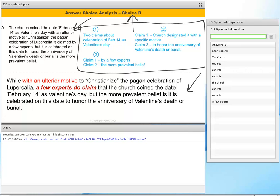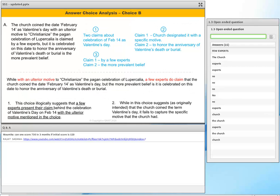"While with an ulterior motive to Christianize the pagan celebration of Lupercalia, a few experts do claim." Is that what we wanted? No. That the church coined this, but the blah, blah, blah. So what's wrong with choice B? Again, we are still in choice B over here.